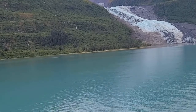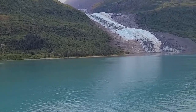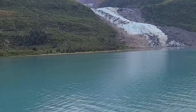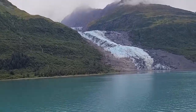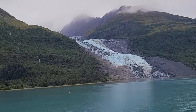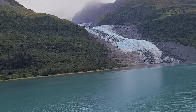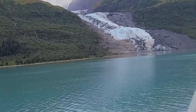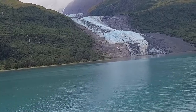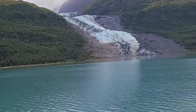Alright, beautiful views of glaciers off of both bows here. To the left, the port bow, we have Wellesley Glacier. And then further away, but same distance off the starboard bow, or same direction, at 1 o'clock is Yale Glacier, which puts us about 8 miles out now from Harvard Glacier. So about 20 more minutes, we'll be right up to the face of it.